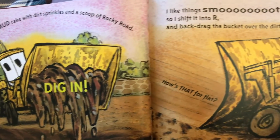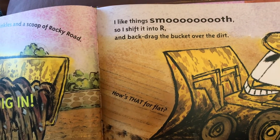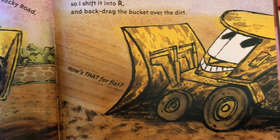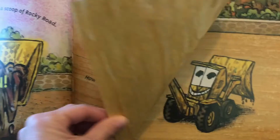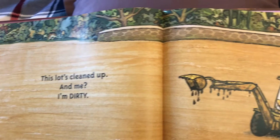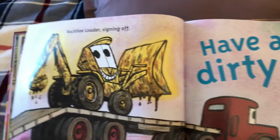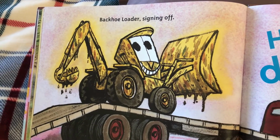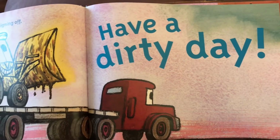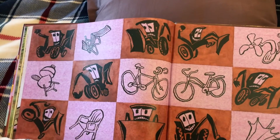Dig in. I like things smooth. So I shifted into R and back dragged the bucket over the dirt. How's that for flat? This lot's cleaned up, and me, I'm dirty. Backhoe loader signing off. Have a dirty day. The end.